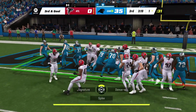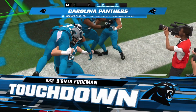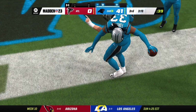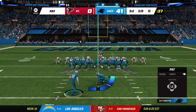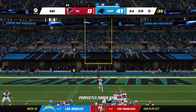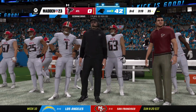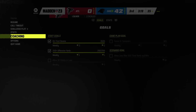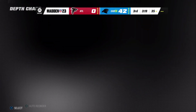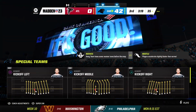They'll go with Foreman. And he will take it across for a Panthers touchdown. Deontay Foreman, his 12th rushing touchdown on the year. And the Panthers have taken a 6-touchdown lead. Extra point by Marr, up and... And it is 42-0.